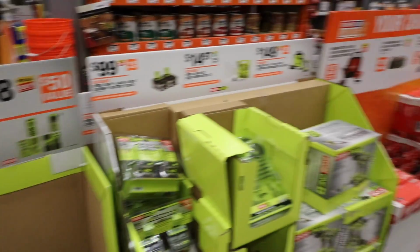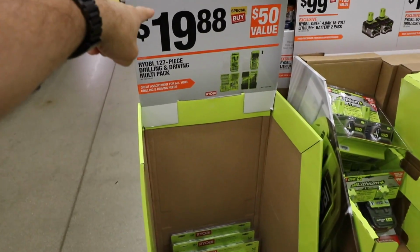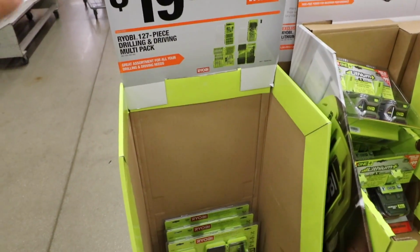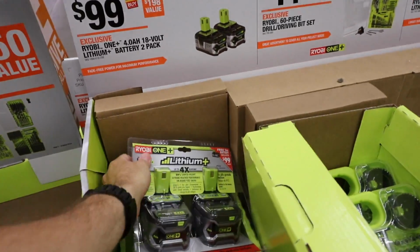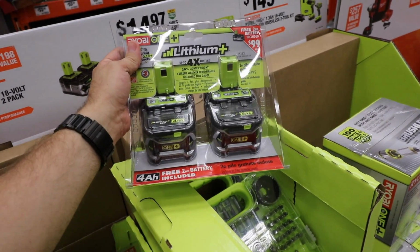So now we're onto the Ryobi stuff. Ryobi is a good entry-level brand for Dad. Here we have $19.98. It's a whole kit. You can get into a 127-piece drill kit. It's gonna get the job done. It's good to have on hand. $99 for two 4-amp-hour batteries, you guys. But that's a good deal, right?